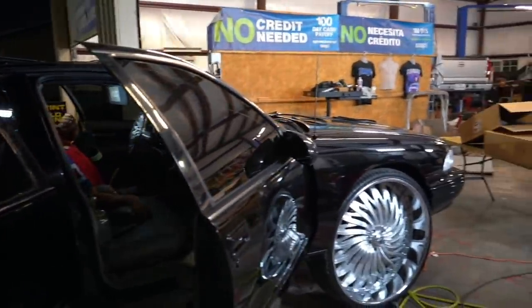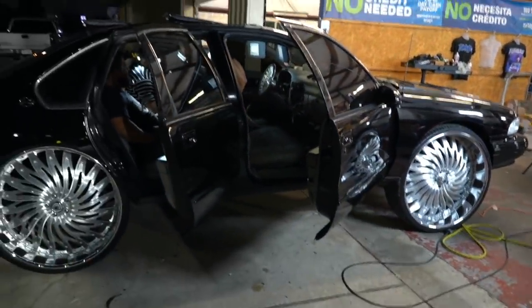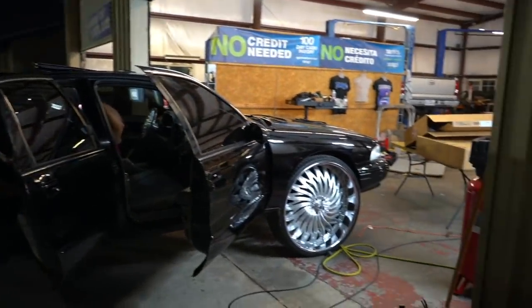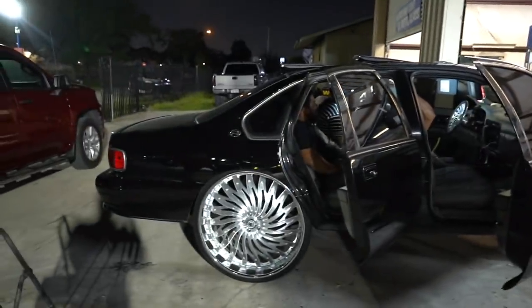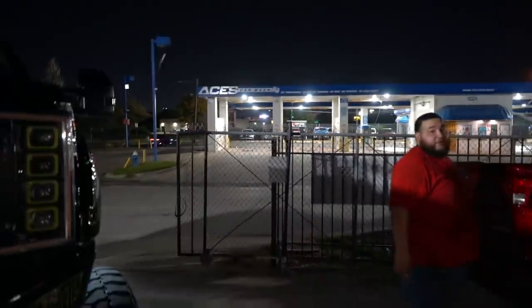So we had that new motor put in. I want that motor to be black and chrome also. Yes, sir. Got a 6.2 already, y'all seen it, man. Go let Kevin build it. We'll go crazy with the music. We got over there. Okay, I see you.